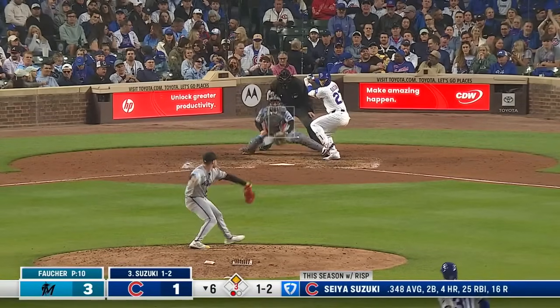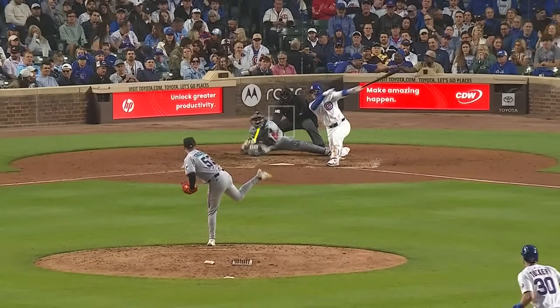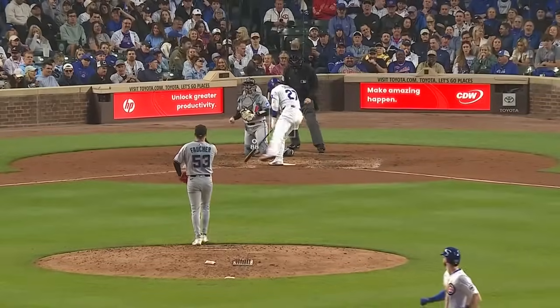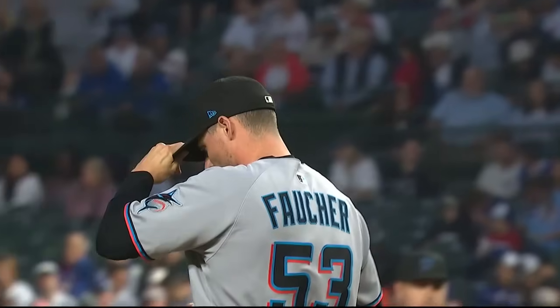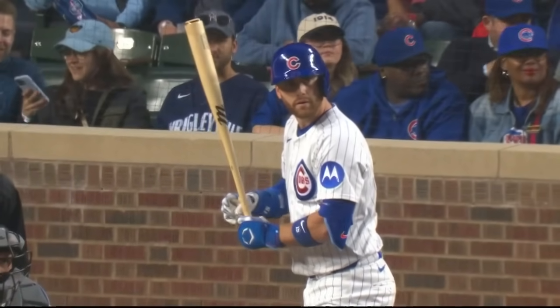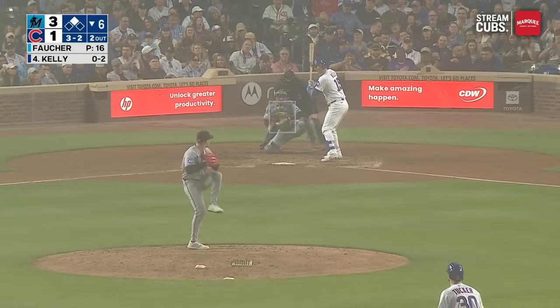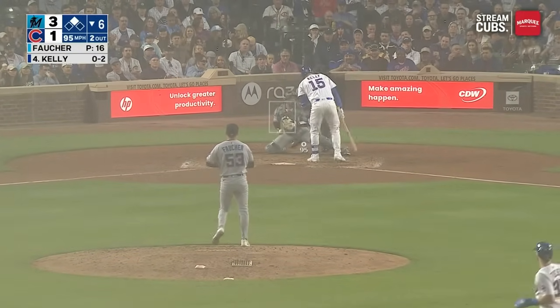Seiya Suzuki, the batter. Suzuki chases. That was a good sweeper off the plate away, and it crept away from Seiya. Another punch out for the Marlins pitching staff, and there are 2 men gone. Not out of the woods yet. He needs to make sure that with 2 outs, he attacks Kelly the same way that he attacked Suzuki. Ball 4. Here we go. 2 down, and here is Pete Crow-Armstrong.